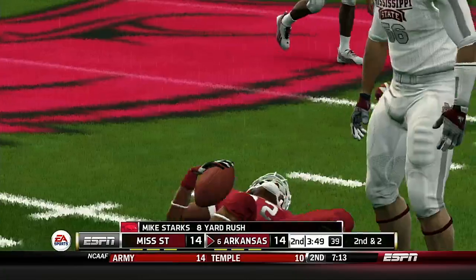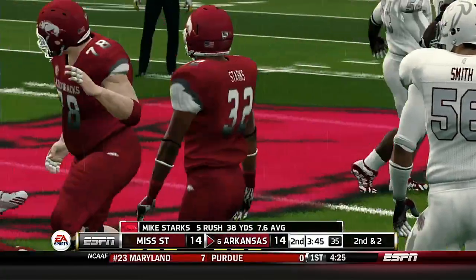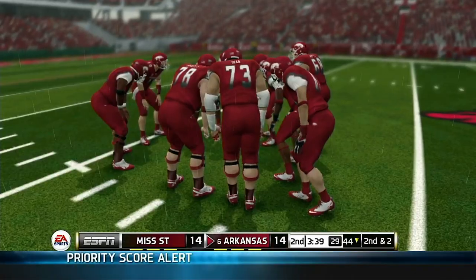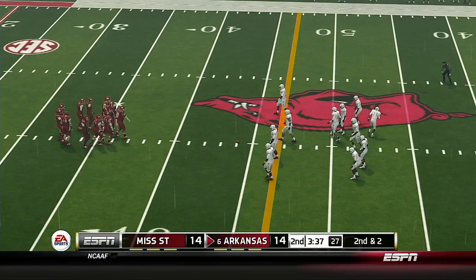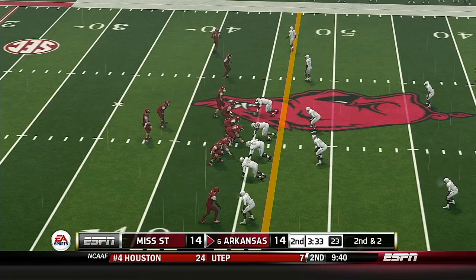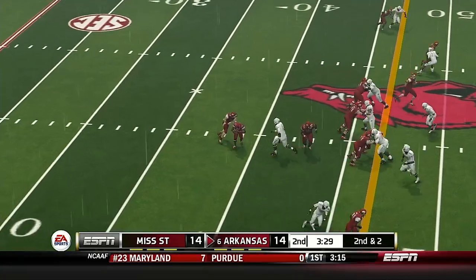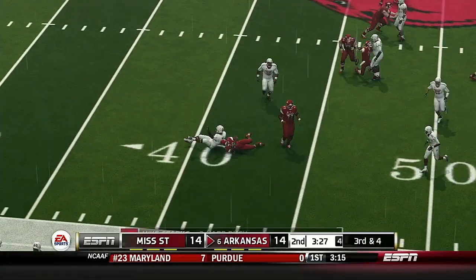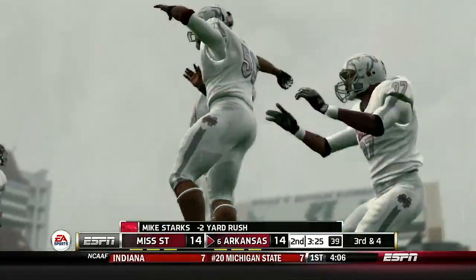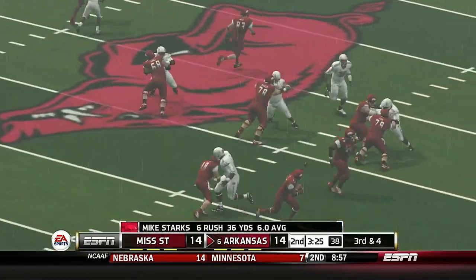He's taken down at the 44-yard line. That makes it second and two. It's second down, and they're about 2 yards away from the sticks. And they get him in the backfield for a loss. Called a loss of 2 yards on the play. Third down.